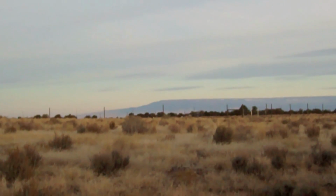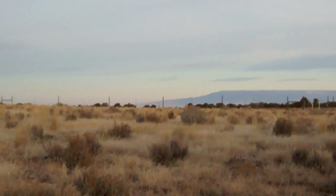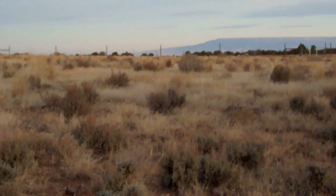There's a little 2-point right alongside that fence line. I think Clint's gonna take a shot.